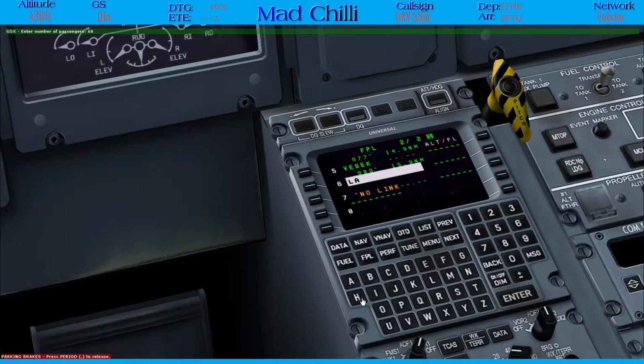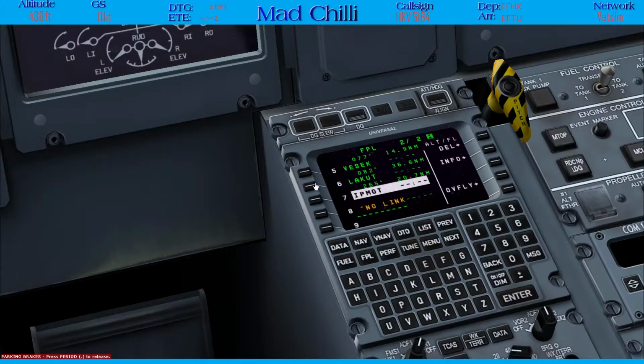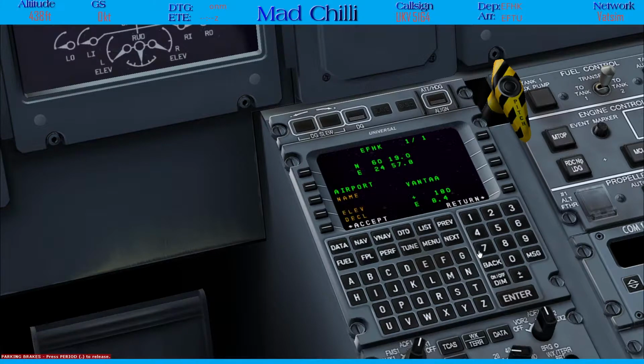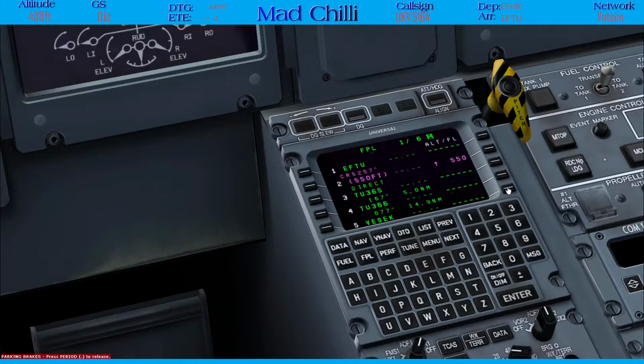Oh, GSX wants to know the amount of passengers, 68. Laycut. Yeah, enter that. Let's put it in the wrong place, thank you. We'll just put it in here then and delete the no link instead. I go to Laycut to EFHK, enter that, and menu, arrival, runway 15, so number 3, taking the Laycut 7 Mike, so number 3, ILS, no transition, ILS runway 15, no transition either, because it's pretty much straightforward, direct onto the ILS. We don't even need the vectors, or delete them. There we go. Perfect. That should be all good.